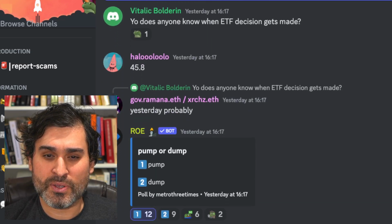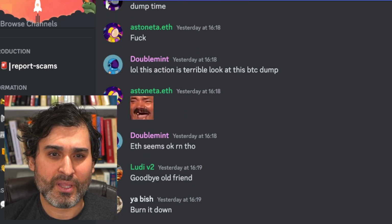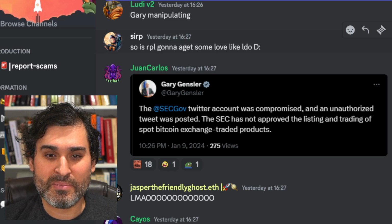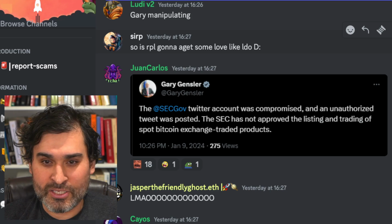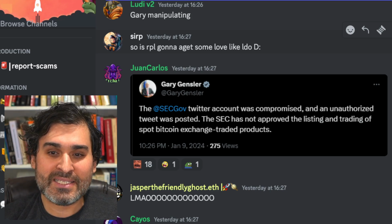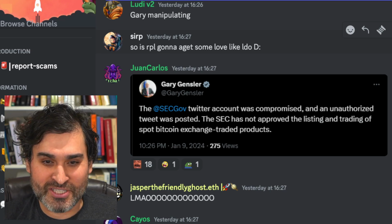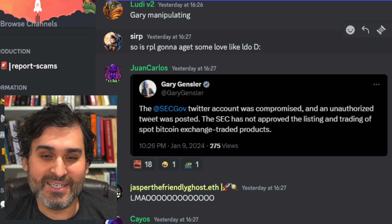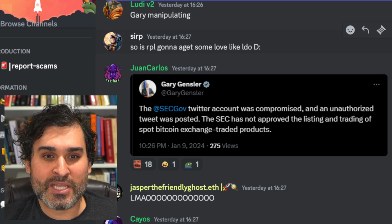The price was going up and down. Nobody really knew what was going on. And then a few minutes later, literally just over 10 minutes later, Gary Gensler puts out a tweet saying the SEC government Twitter account was compromised and an unauthorized tweet was posted. The SEC has not approved listing and trading of spot Bitcoin exchange traded products. So it was literally like a rug in 10 minutes, and it was a complete whiplash, and people had no idea what was going on.